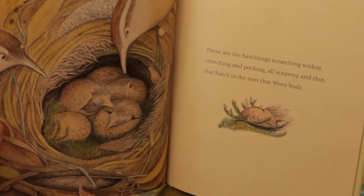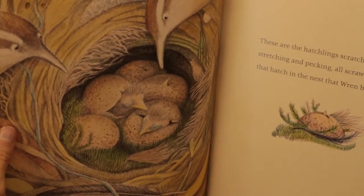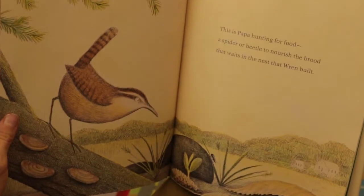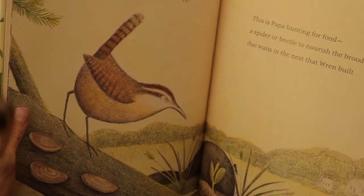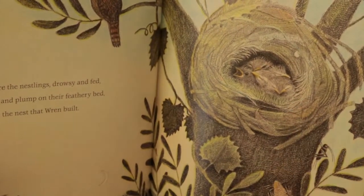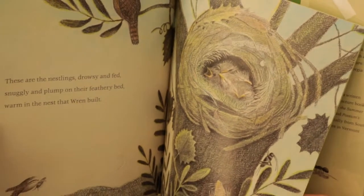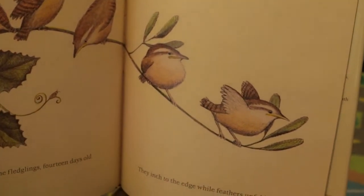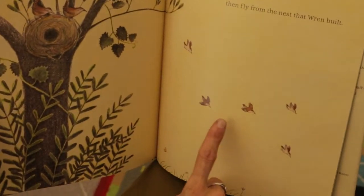These are the hatchlings scratching within, stretching and pecking all scrawny and thin, that hatch in the nest that Wren built. This is Papa hunting for food, a spider or beetle to nourish the brood that waits in the nest that Wren built. These are the nestlings drowsy and fed, snuggly and plump on their feathery bed, warm in the nest that Wren built. These are the fledglings, 14 days old. They inch to the edge while feathers unfold, then fly from the nest that Wren built.